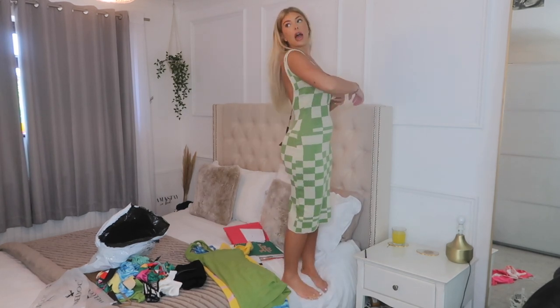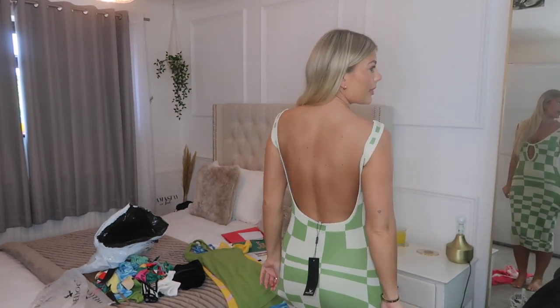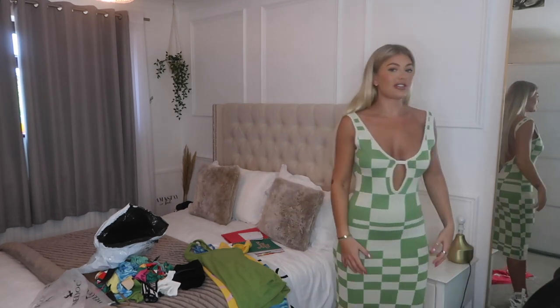You can see that when I put my arms down, it falls a bit. But I don't know if that is just because it is a low open back. Maybe I just need to put it down a little bit more. I don't know, but I think this is really cool. I love the patterns. I love the vibe.